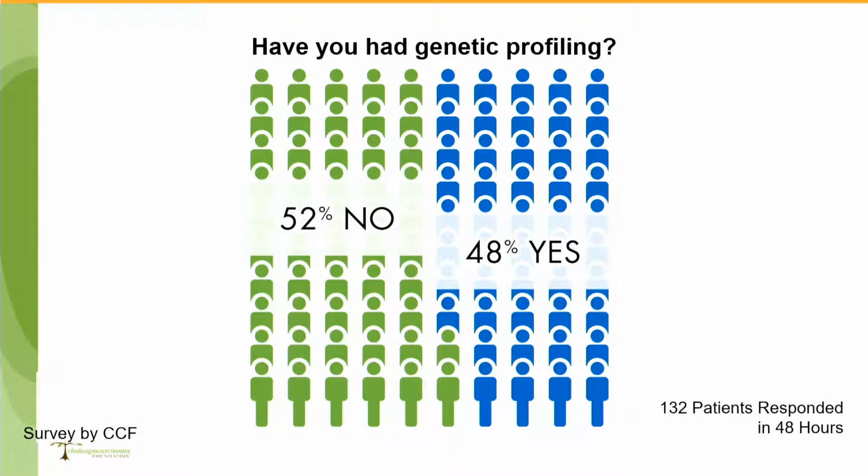So we did a survey. It was 132 patients. This was within 48 hours. And this is when we were gathering data to make this proposal to Bayer. And this is what we found. So 52% of you had not had genetic profiling, and 48% said yes. That was shocking to us. That was really low. So we were very surprised by that.